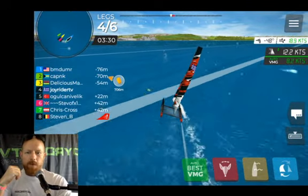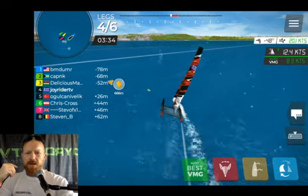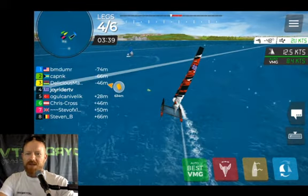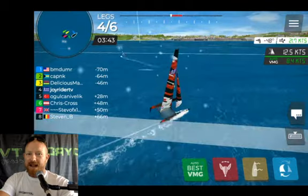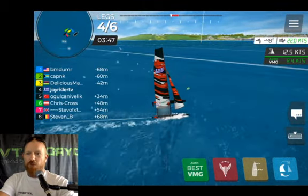We're having a real up and down race here. We've been in... Have we been in first? I don't think we've been in first, but we've been in most of the positions on the race course. And on the second lap, this is something that's been catching me out in training. The second lap is shorter.